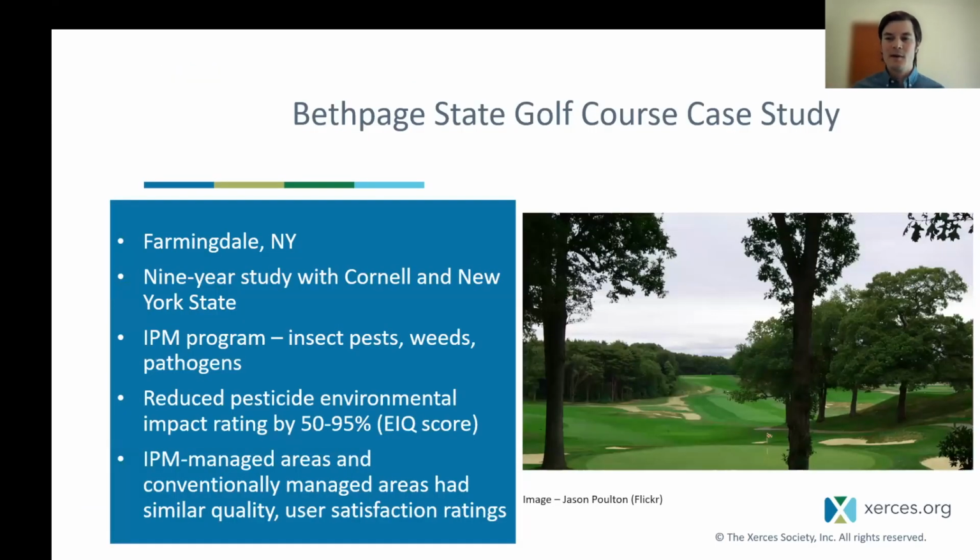Okay, so I want to drill a little bit deeper into some of these concepts with a more in-depth case study example. Bethpage State Golf Course in Farmingdale, New York, was the site of a 9-year study with Cornell University, New York State Parks, and New York State IPM. They implemented a holistic integrated pest management program targeting insect pests, weeds, and pathogens. Their goal was to find ways to manage golf course turf in a more environmentally friendly way and to decrease the chemical inputs, given the growing public concern over the use of pesticides and fertilizer on golf courses.